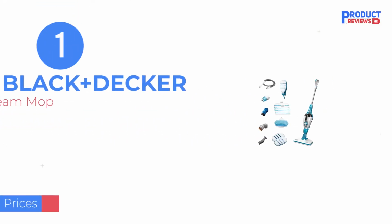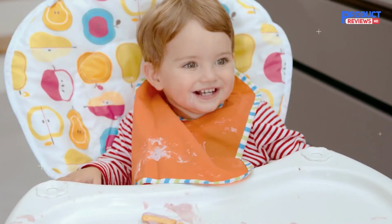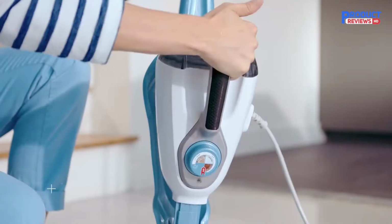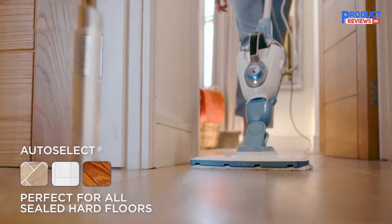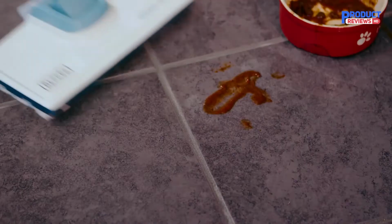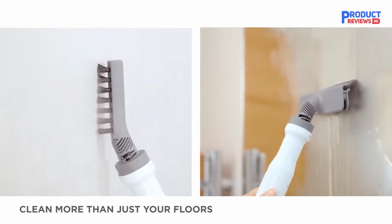Our recommendation number 1. Black Plus Decker 7-in-1 Steam Mop. Of all the steam cleaners we tested, the Black Plus Decker 7-in-1 multipurpose steam cleaner stands out as the best choice for anyone looking for this type of appliance. It can clean just about anything thanks to its long list of attachments and flexible design. In our lab, it accumulated 5-star scores in key performance areas like usability, versatility, and portability. It can be used as a mop and handheld appliance.